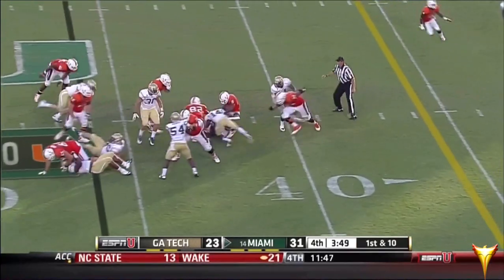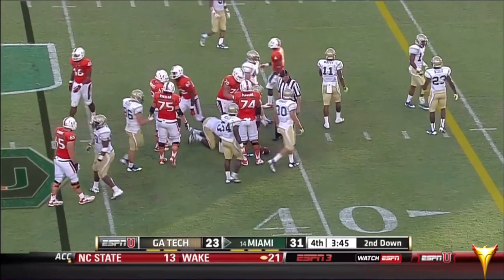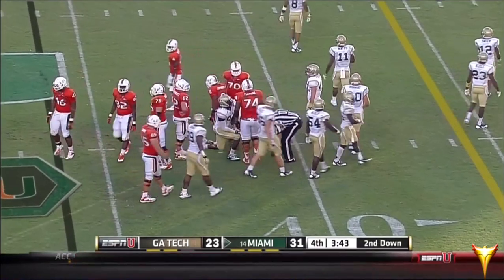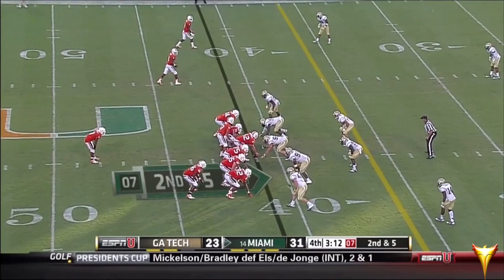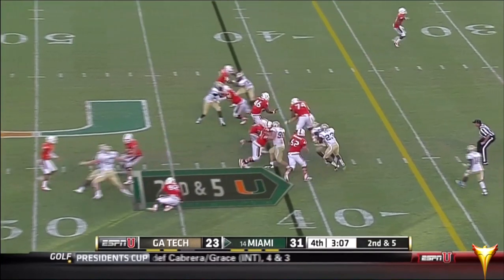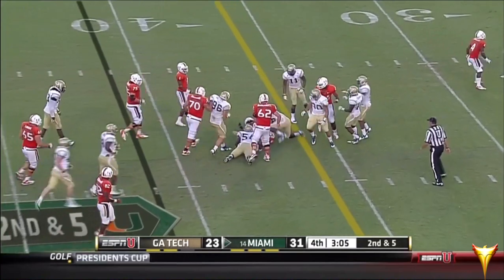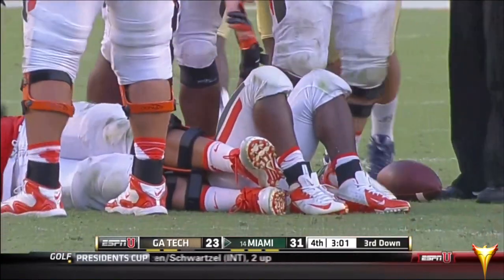Here is Duke Johnson again, and he's to the 41. Same type of situation, I think, on second down if you stop against Miami's run game. They don't expect the ball to be in the air. It's Duke Johnson across the 40. And he's going to be close to another Miami first down.